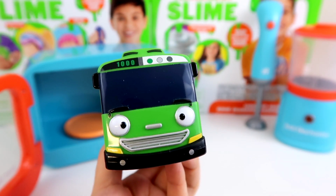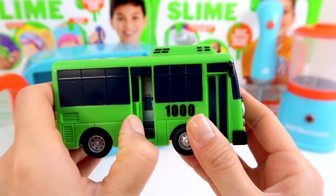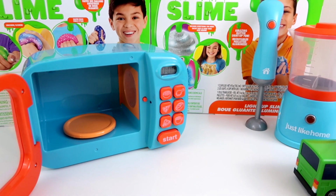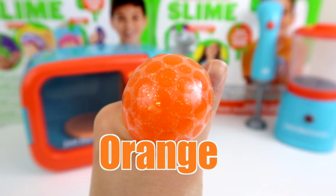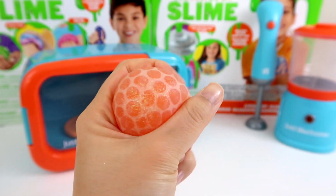Hey, Rogi is here too. He is Tayo's best friend. Orange, orange, orange.